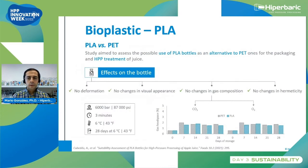There is also some research to support this. This study compares the performance of PLA bottles compared to PET. PET is a very common plastic material for bottles. So in this study, regarding the bottle, they found no deformation, no visual changes in the bottles after applying HPP. You can see that conditions used in the study were 6,000 bar for 3 minutes.